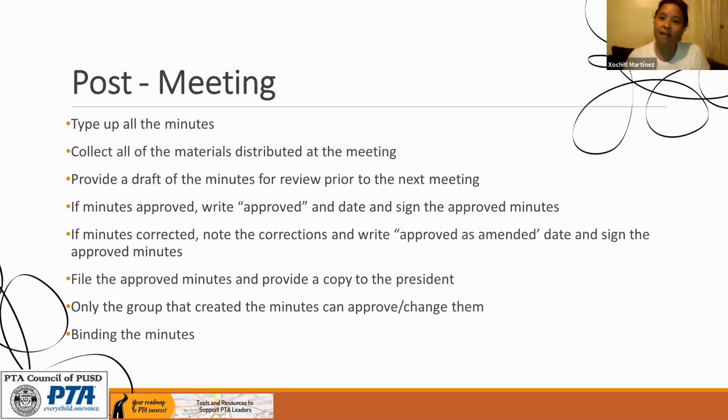Post meeting. So this is after you're all done with your meeting. You want to type up the minutes as close to the last meeting as possible, because some details may or may not be lost depending on how detailed you are in your note taking. Collect any materials that are distributed in the meeting, because one copy should be with your notes. It's not things like a flyer for a PUSD adult ed class that's happening in 2 months. It's the kind of stuff that is important to your unit.